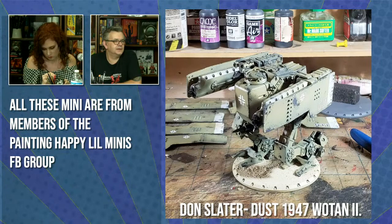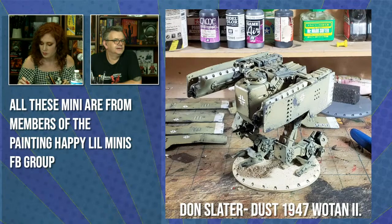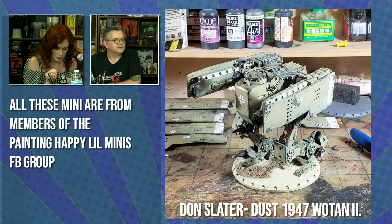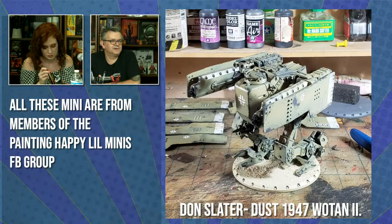Oh, Don Slater has been painting up Dust 1947 Wotan 2. Nice weathering. Yeah, the weathering's great, isn't it? Lots of excellent chipping, and one of the things as well is those larger patches of chipping, near the faction symbol and at the front there. The chipping is in areas where you'd expect to find it, along the edges, and it's not anywhere else. It's a little bit more random.